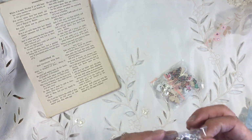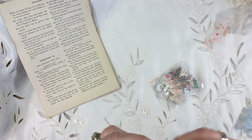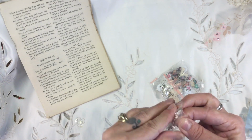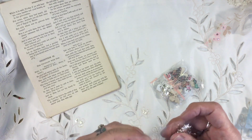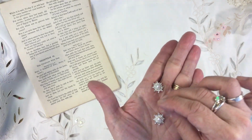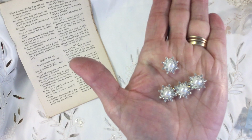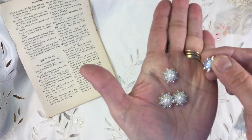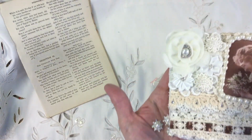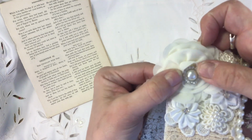So we have here, if I can just open these without getting all over the place. Oh, these are beautiful. I absolutely love these. So we've got 4 of these little blingy embellished flowers. Now these would probably have to be glued on to whatever I'm going to make, and if you see what Kim's done here, she's used one in the middle of a flower, so I might make some flowers.